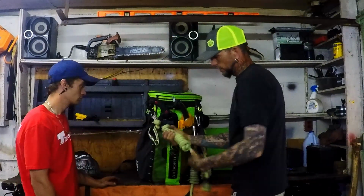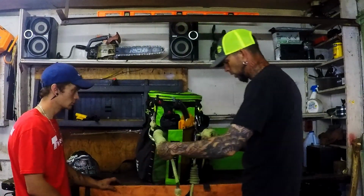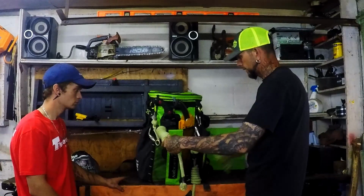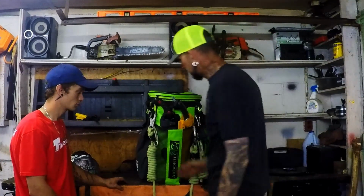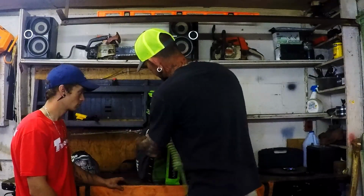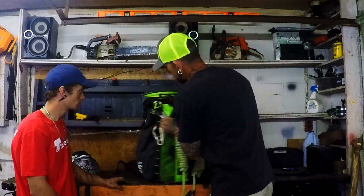On the outside, these are basically old rope, but I've made them into zip line carabiners and stuff. So anytime I need to do some zip lining, I'll bust these out, and it's good at that.